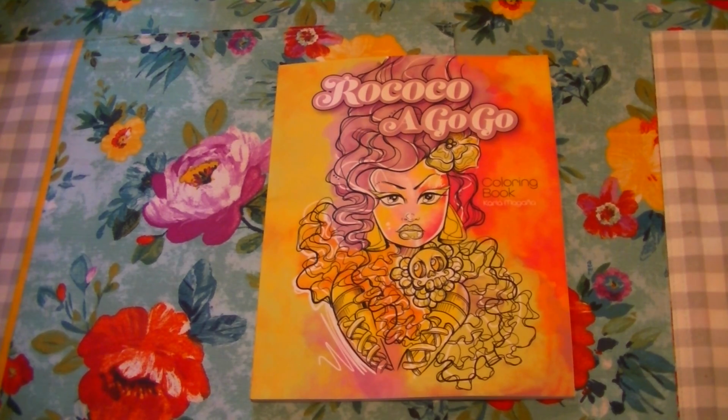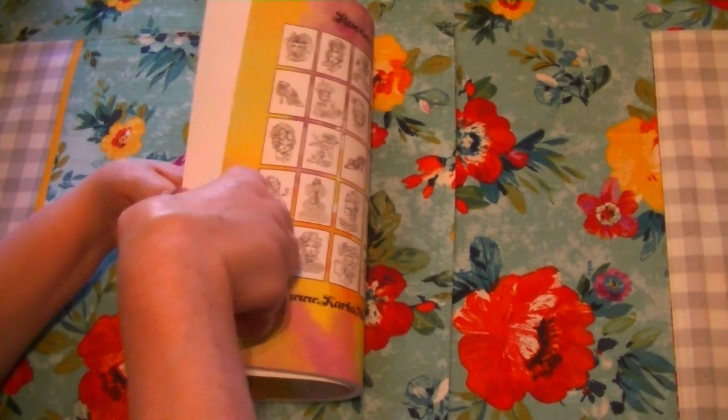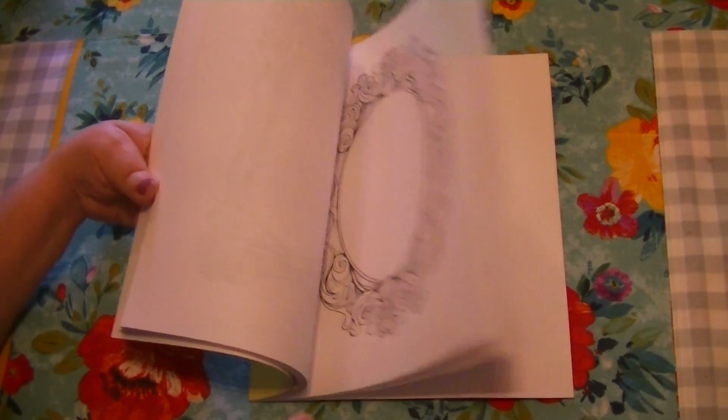And so I happened to be scrolling through Facebook, and I noticed that Kate had posted a flip through of the Carla Magana book. She shared the link to her flip through of this video. And I was like, oh my gosh, so cute. And I wanted it immediately, obviously, because it's Carla. So this is Rococo A Go-Go. And Kate posted the link to it.